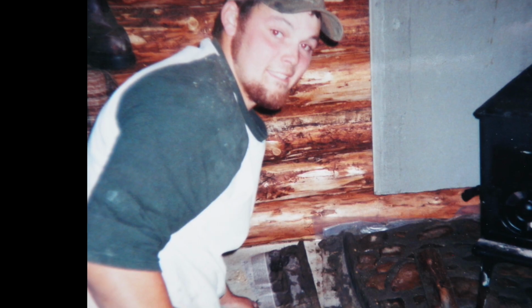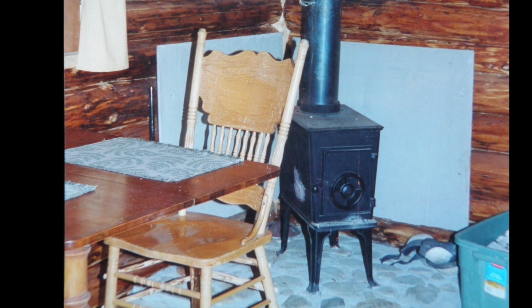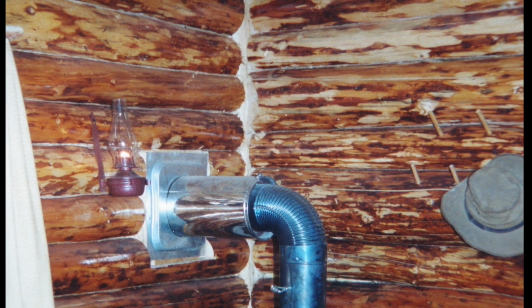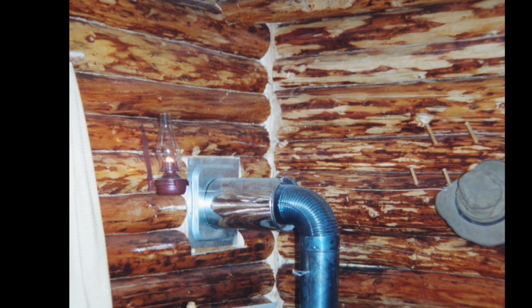Now inside we laid down a 12 by 12 piece of linoleum, because that was the entire floor space. Poured a little bit of concrete with some stones out of the driveway, and set up our little fireplace hearth. A couple pieces of cement board for the backers right there to keep the wall from getting too hot. And in this frame you can see we took the chimney and we routed it 90 degrees out through the wall.